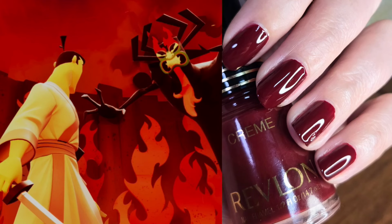The next up, I am calling Flames, and it's actually Revlon's Marooned, and it's a very dark kind of wine red or maroon cream. And I chose this one because flames are definitely a theme, especially artistically and especially around Aku. And this is just a really good color match.